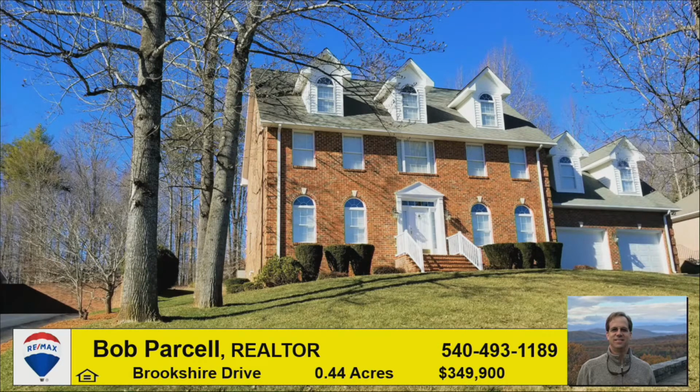Brookshire Drive is where you'll find this one-owner, very high-quality brick home. Some features: an entry-level master suite and laundry. 5 bedrooms, 3 full baths, 2 half baths, 3,722 square feet. Home is really high quality, and we'd love to show it to you. When you walk in, it looks like a brand new home. It just is. It doesn't have the look of a pre-owned home, that's for sure.